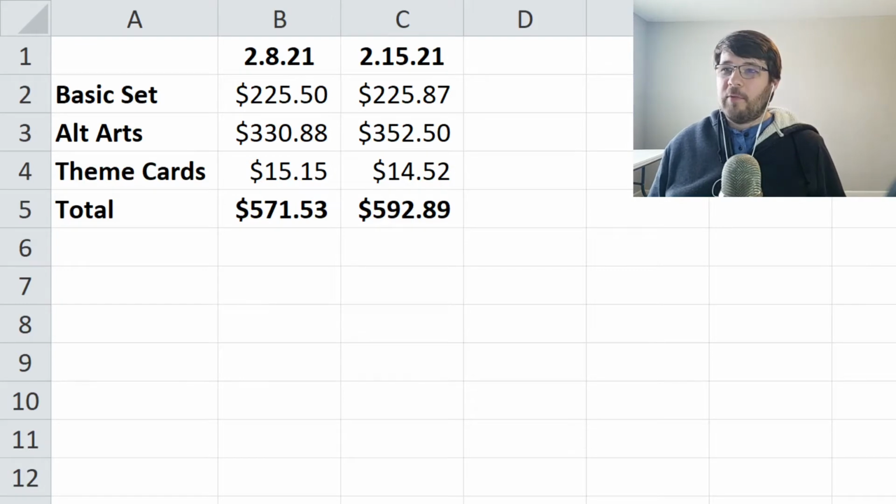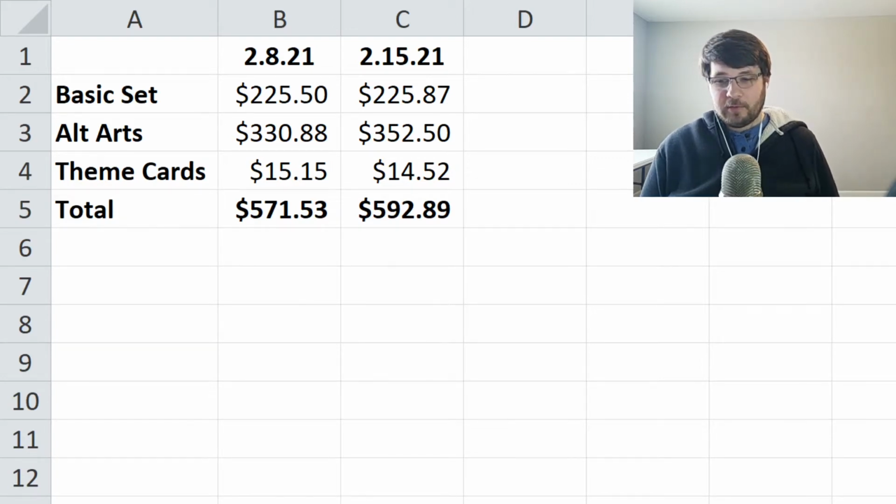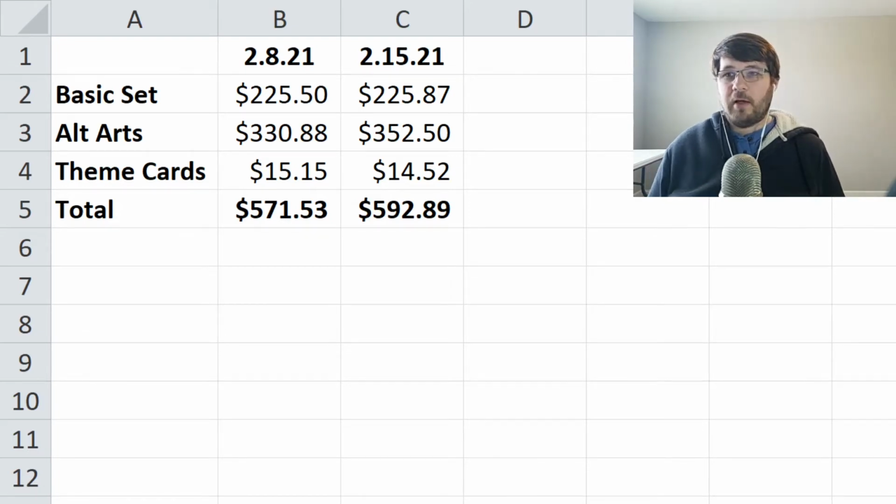And then the theme booster cards that you're supposedly only allowed to get in a theme booster were $15 last week, and they dropped to $14.52 this week. Not that big of a drop. This does not include the buy box Realmwalker or the cards in the promo packs. Overall, the set increased in value $20, so I'd say that's a pretty good start. Maybe things are starting to level out. Let's take a look at the individual cards this week.